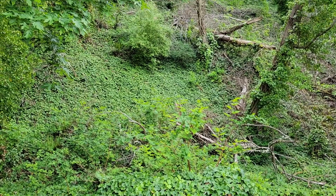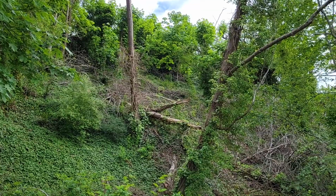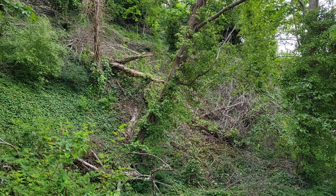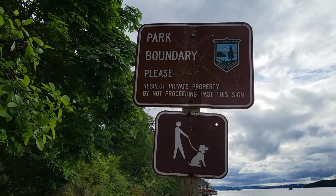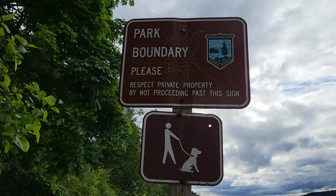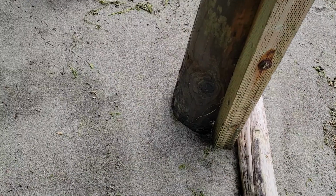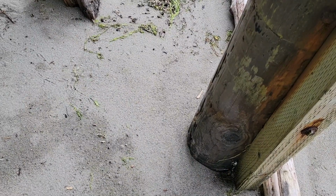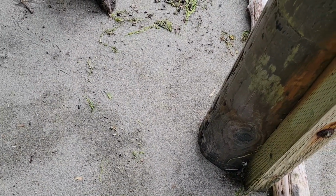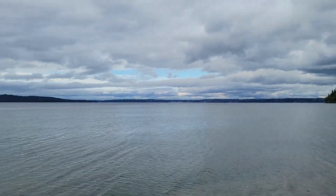That's kind of an interesting looking hillside. Nothing pretty much but vines going up the side of the hill. Not sure if those are creeper vines or what they're called. There's a warning that you're at the park boundary and do not proceed past this sign. So I guess if I did that, that would be going a few inches past the boundary. So don't do that.